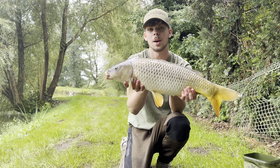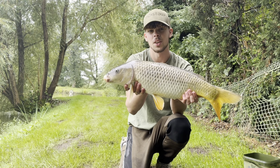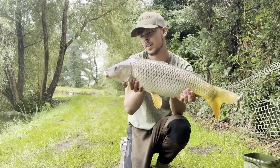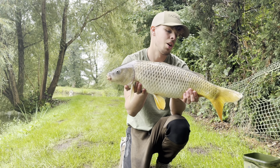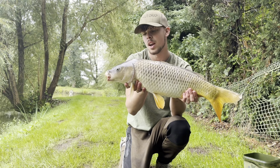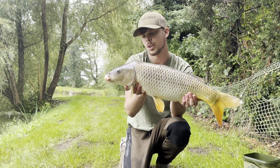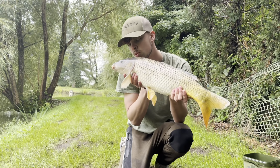That house pellet is absolutely brilliant. So if you're coming down here, make sure to drop them a message, get some house pellet for you, because that stuff works wonders, and these fish have been on it for a long time. Well happy with this. Hopefully there'll be a few more. It has slowed down a little bit, but I'm very confident for a few tonight. So keep on the carp gods, bring it on.